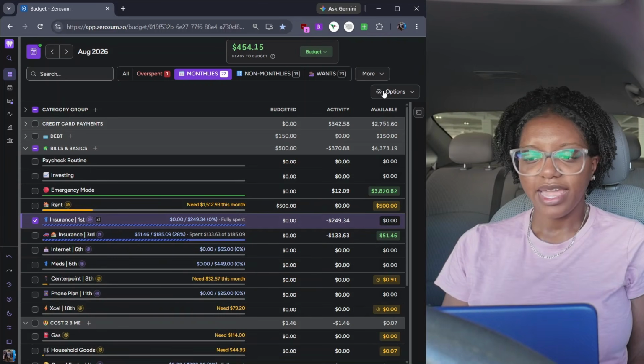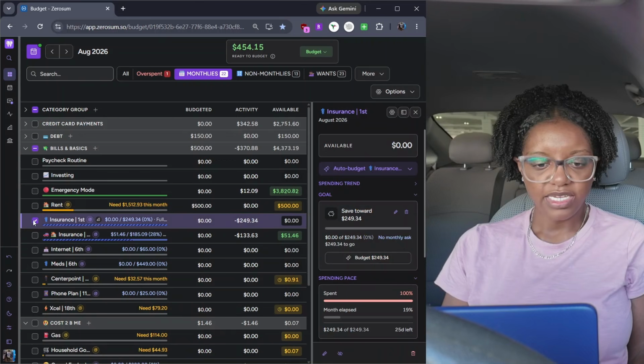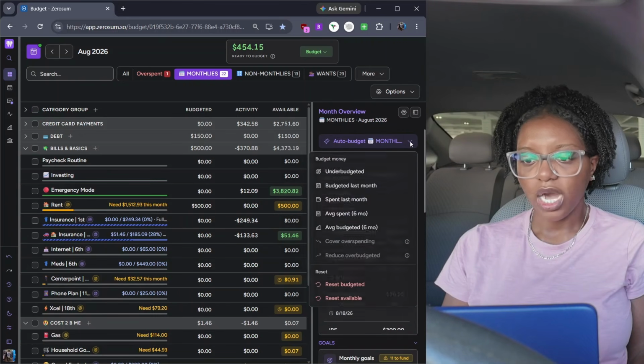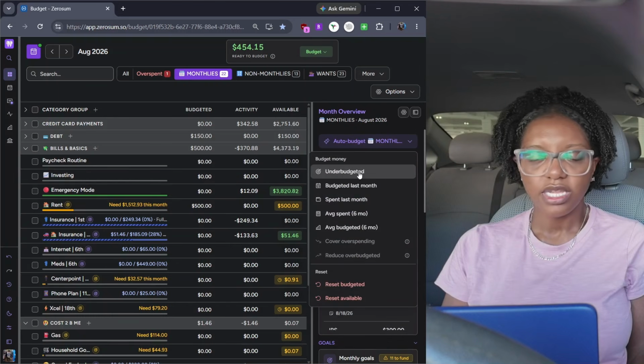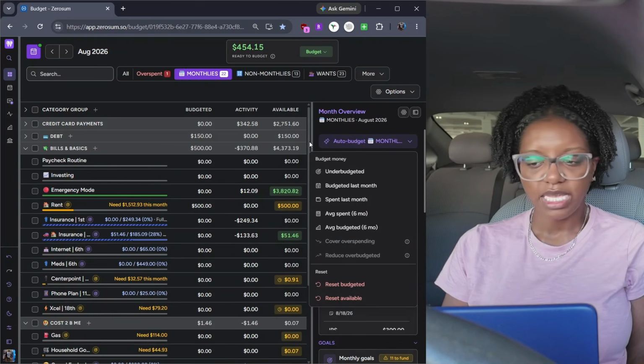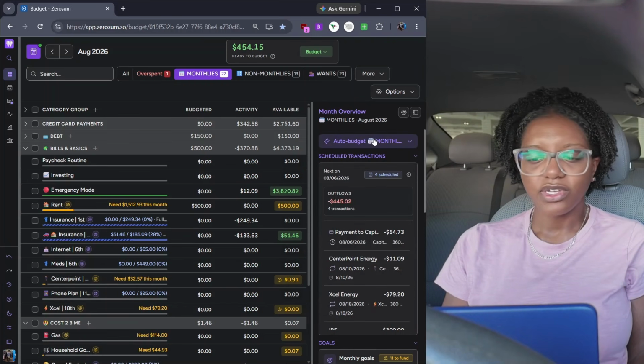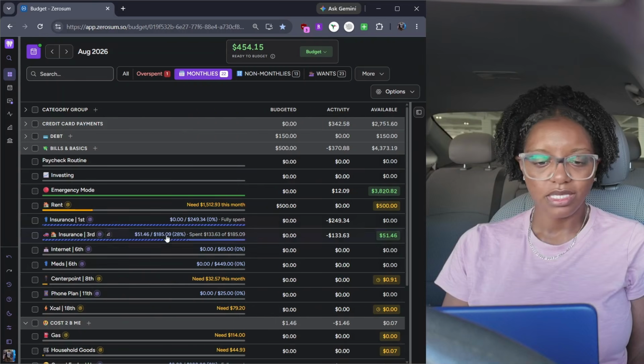The only downside is if I was trying to use something over here and I didn't have this clicked and I was going to do auto budget all the monthlies under budgeted, it wouldn't be correct because these don't have a target. Does that make sense? I haven't quite figured out how exactly to get that right, but I really don't ever do auto budget anyway, so that's not the biggest deal in the world.